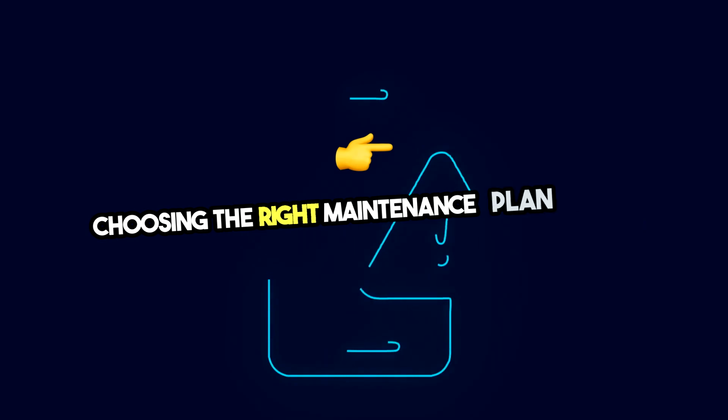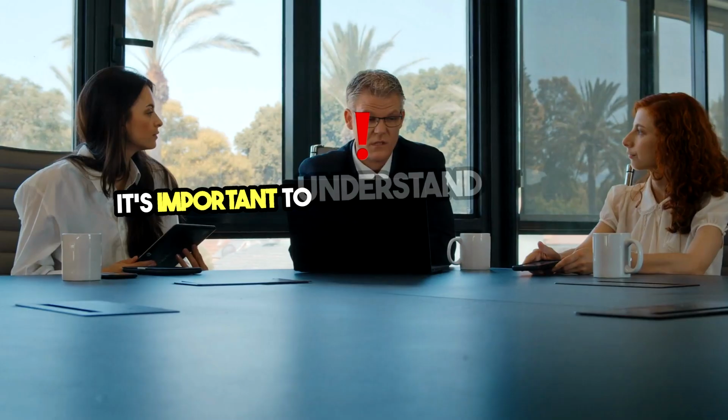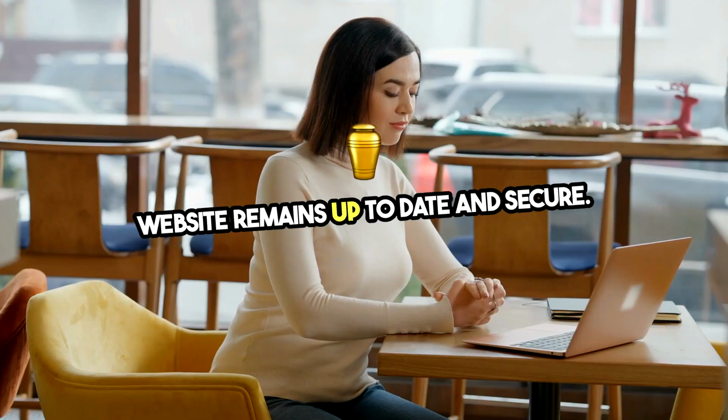Choosing the right maintenance plan depends on your business needs and budget. It's important to understand the different packages available and select one that ensures your website remains up-to-date and secure.